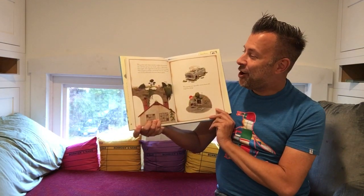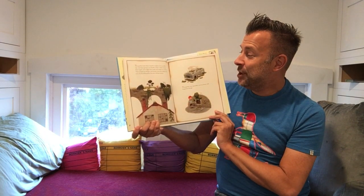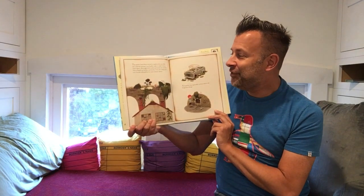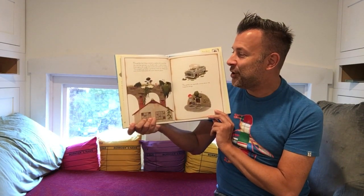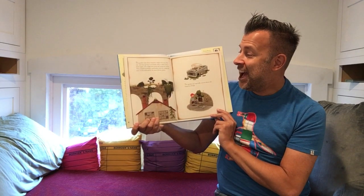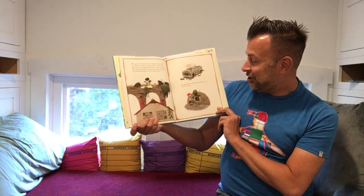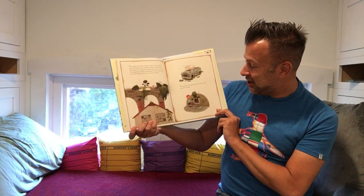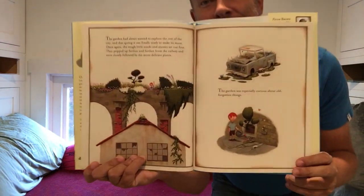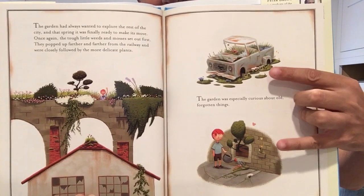The garden had always wanted to explore the rest of the city, and that spring it was finally ready to make its move. Once again, the tough little weeds and mosses set out first. They popped up farther and farther from the railway and were closely followed by the more delicate plants. The garden was especially curious about old, forgotten things.